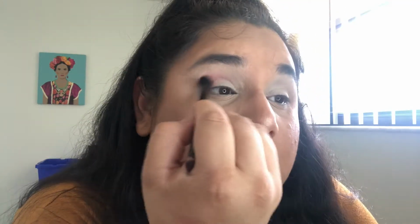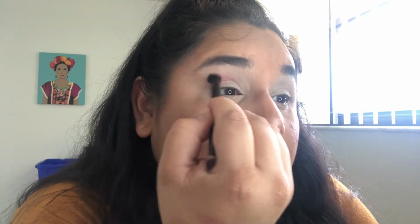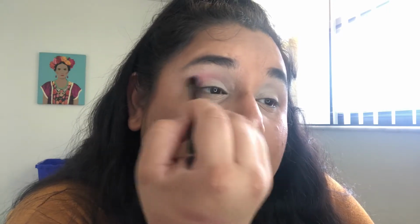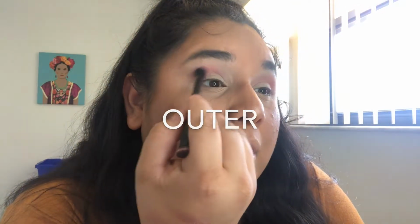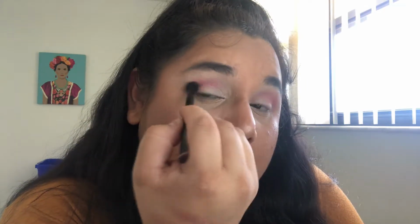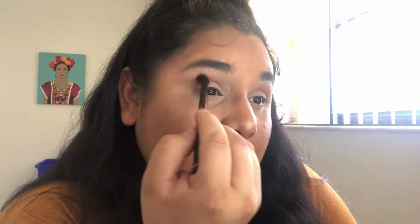All right, so I'm just gonna lay this down in the outer corner and kind of up a little bit further. I have to really learn the lingo. All right, so that is Supreme right here. Just a little light wash of it. And I'm gonna go in with Pinker right in the inner corner, kind of right above Supreme, but not all the way through, just to give it a little bit of dimension really quick.